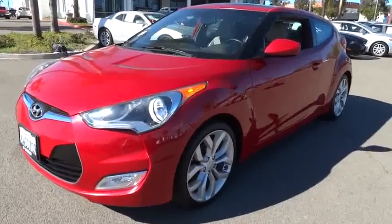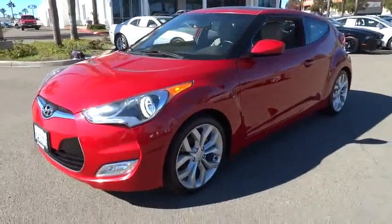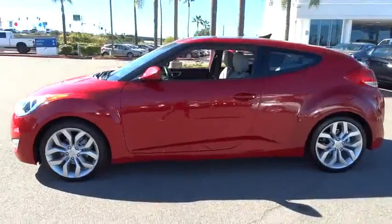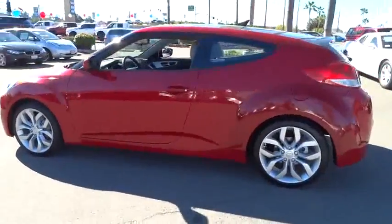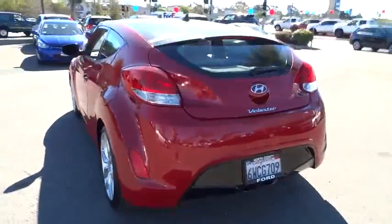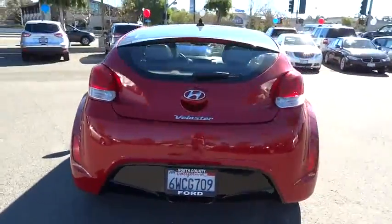2012 Veloster. The Veloster's innovative body style and unique design make it unlike any other small car out there. Pair that with the fuel efficiency that pushes the 40 miles per gallon barrier, and you've got one sweet ride. This vehicle has less than 65,000 miles.